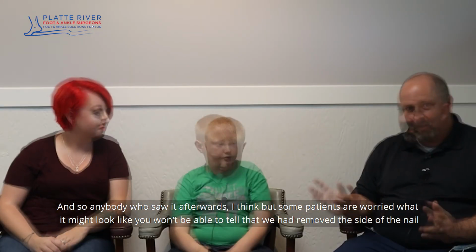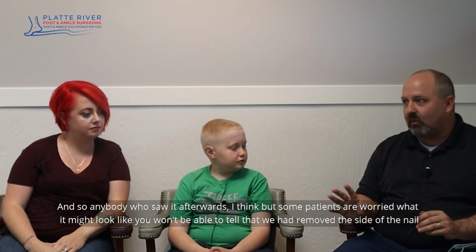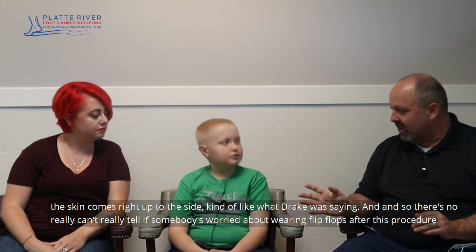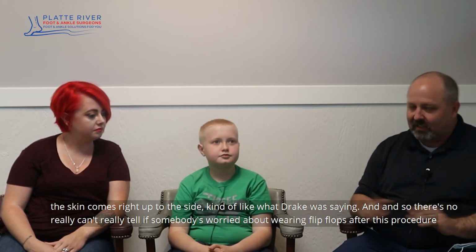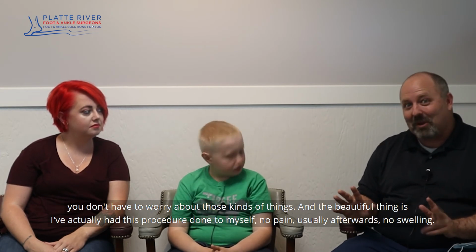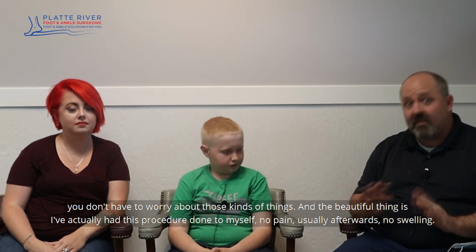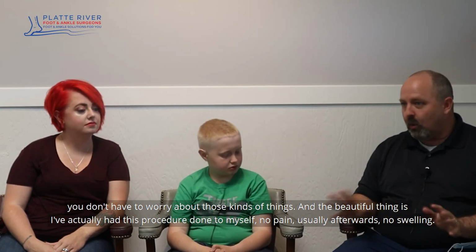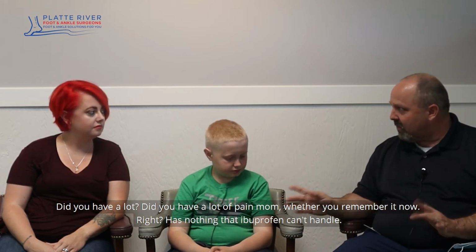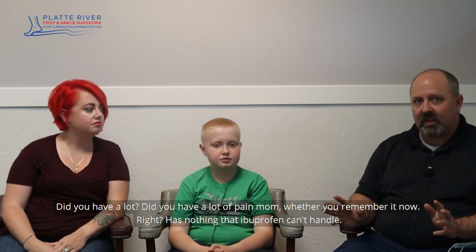He's right. I think some patients are worried what it might look like. You won't be able to tell that we removed this side of the nail. The skin comes right up to the side, like Drake was saying, so you can't really tell. If somebody's worried about wearing flip-flops after this procedure, you don't have to worry about that. I've actually had this procedure done myself. No pain usually afterwards, no swelling. Did you have a lot of pain, Mom, that you remember? No, not really. It's nothing that ibuprofen can't handle.